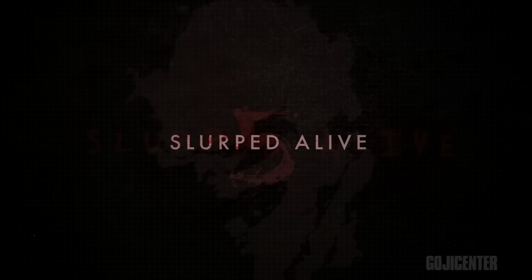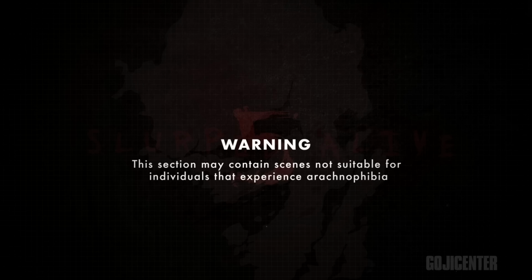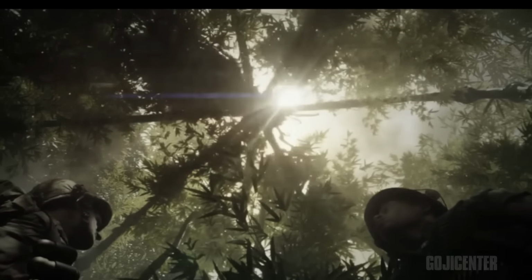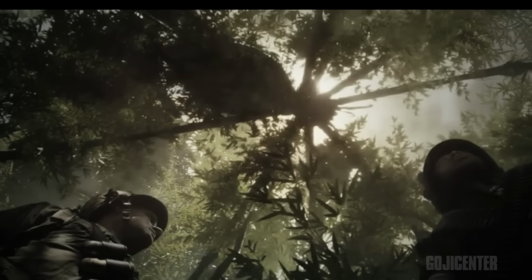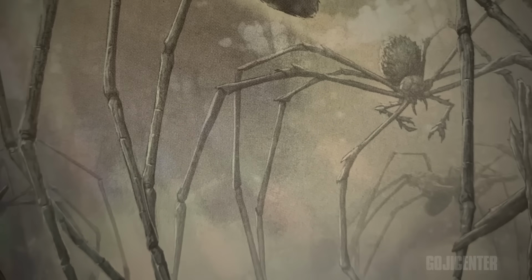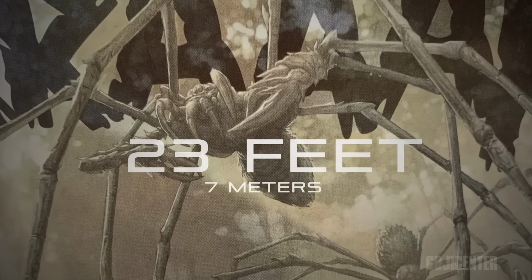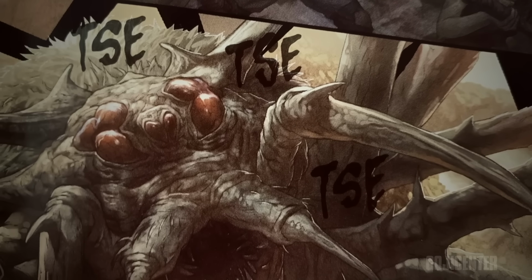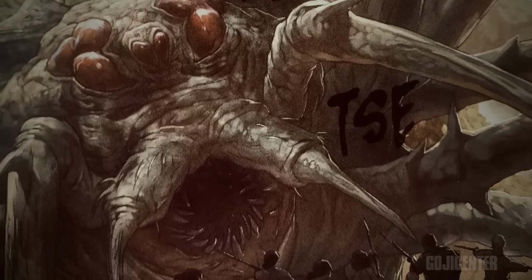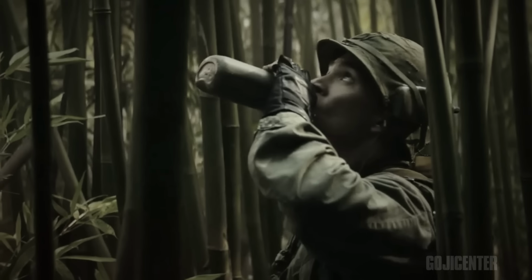5. Slurped alive. Skip this section if spiders terrify you. In Skull Island, there crawls a gargantuan insect that literally skewers its prey from above. Meet the mother long legs. This towering spider can grow up to 23 feet in height, though film and graphic novel depictions portray it as even larger. If you ever happen to run into a bamboo forest, make sure to look up.